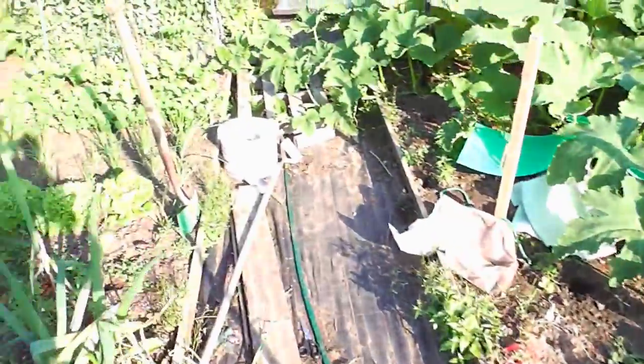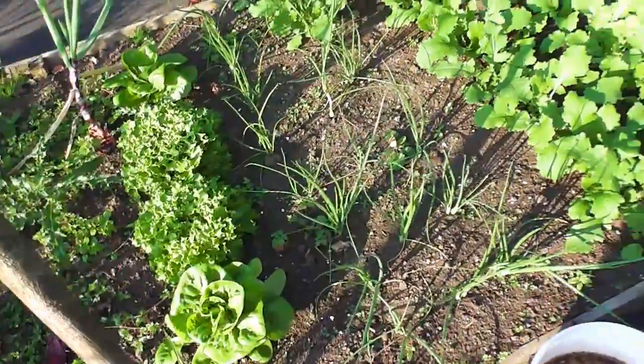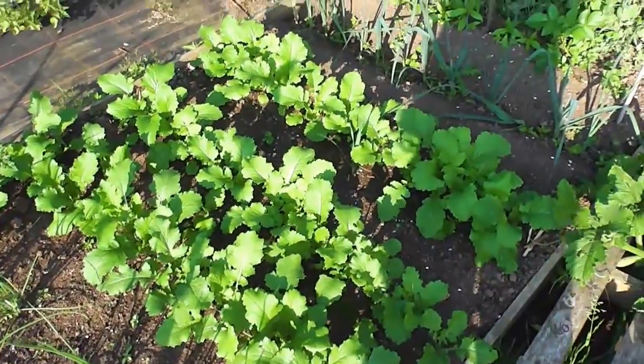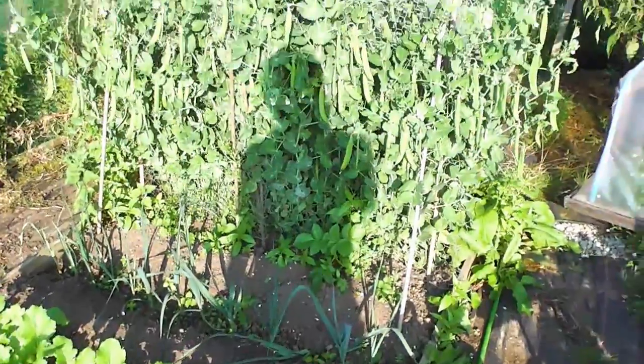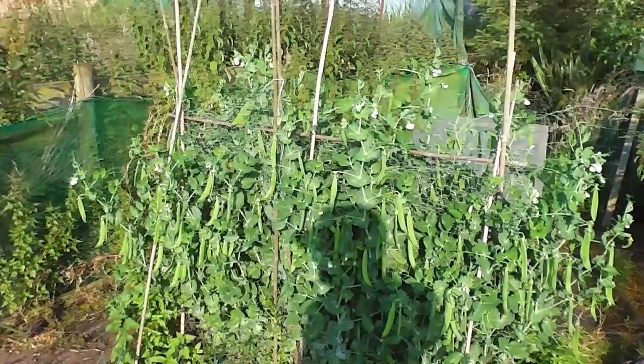So finally, just the last bit in here, just like I said, some more lettuces and the turnips. Look how they've grown. They've really shot on in the last week, 10 days. And then the second lot of peas, ready to be picked again. So that's about it, folks.